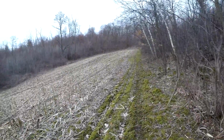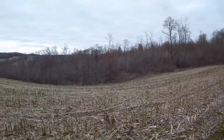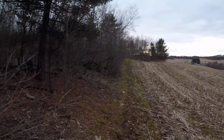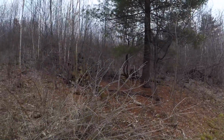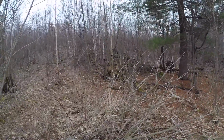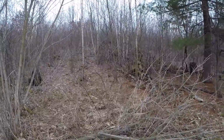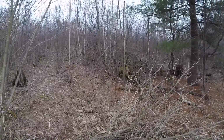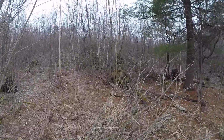Still cruising this edge of this cornfield. This is a little kind of an inlet on the main cornfield. I was cruising some of this thick brush up on the side hill, but it got so thick I couldn't really get through it. And there's not much there. I think I can see most of it from the field edge, although there's a good chance I could miss something. But yeah, I'm gonna keep on cruising around this hill.